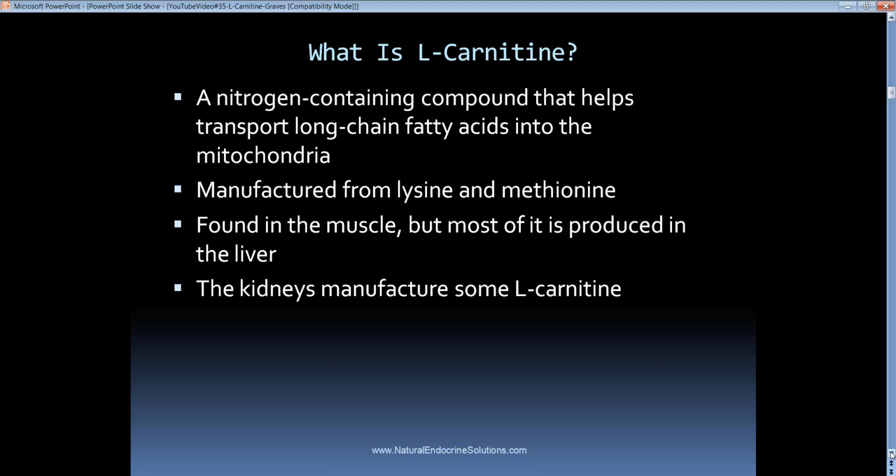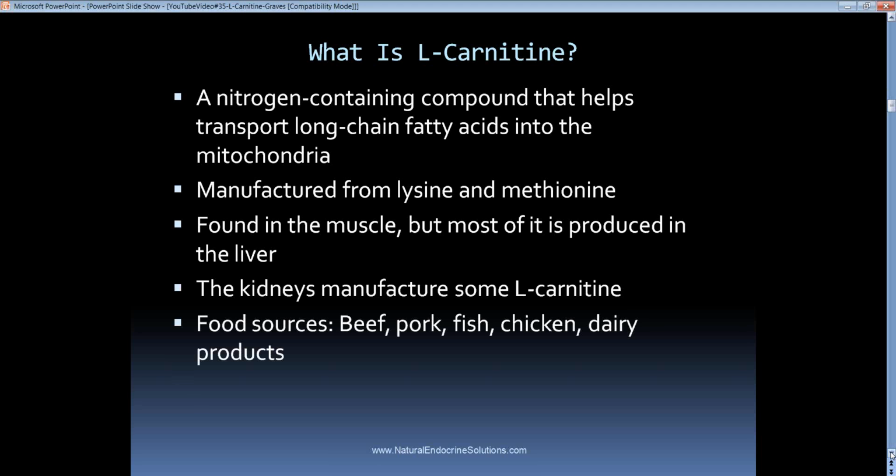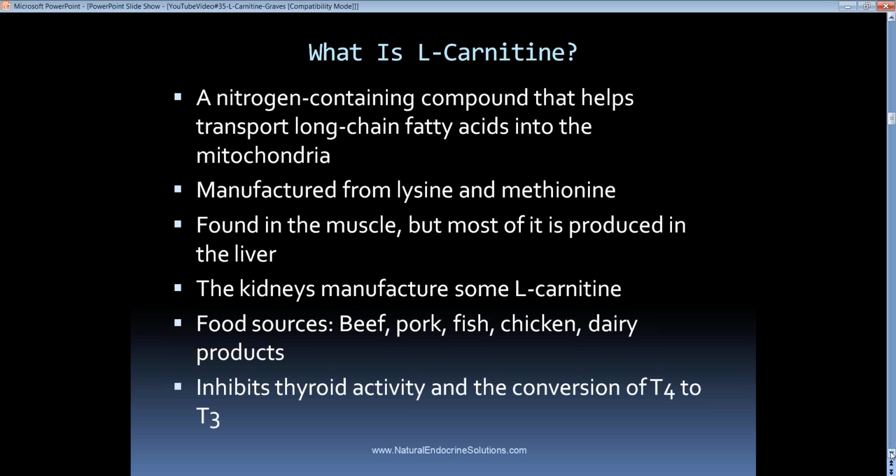Some food sources of L-carnitine include beef, pork, fish, chicken, and dairy products. As for what L-carnitine does, in large doses it inhibits thyroid activity, and there is some evidence that it also affects the conversion of T4 to T3.